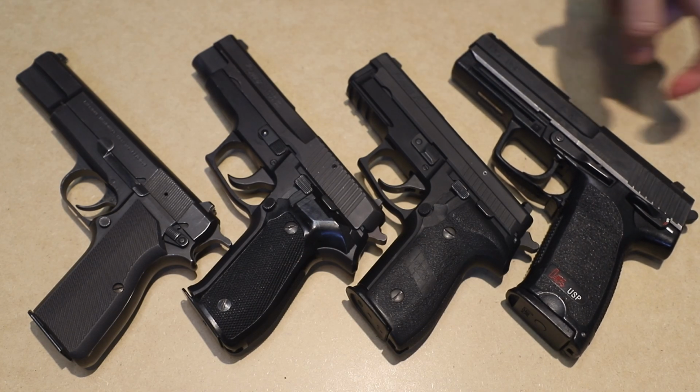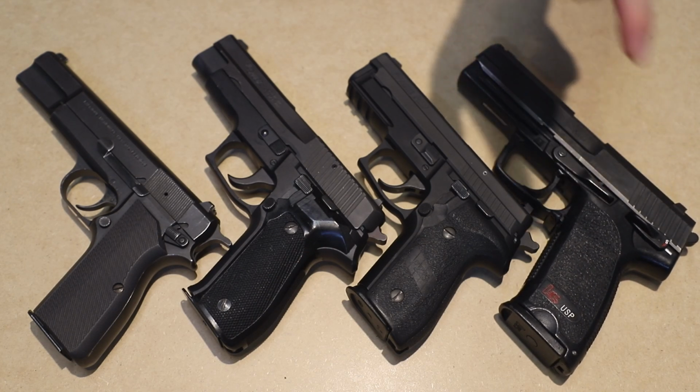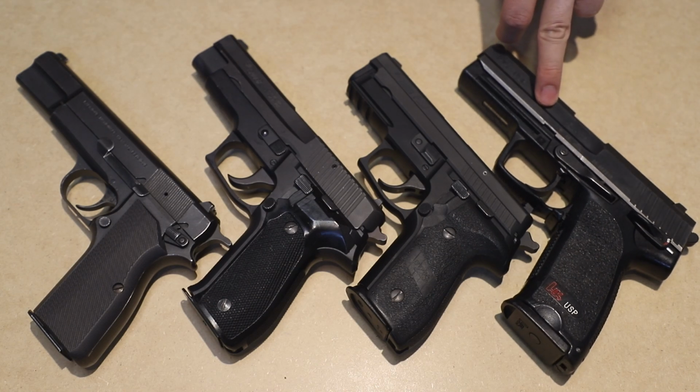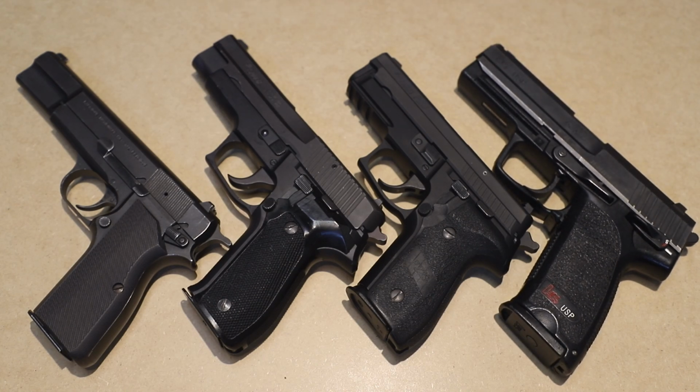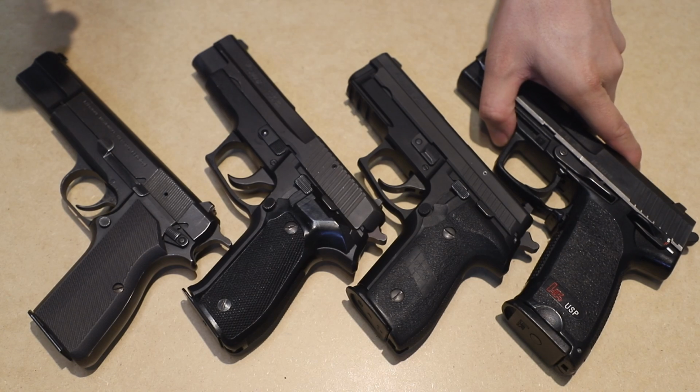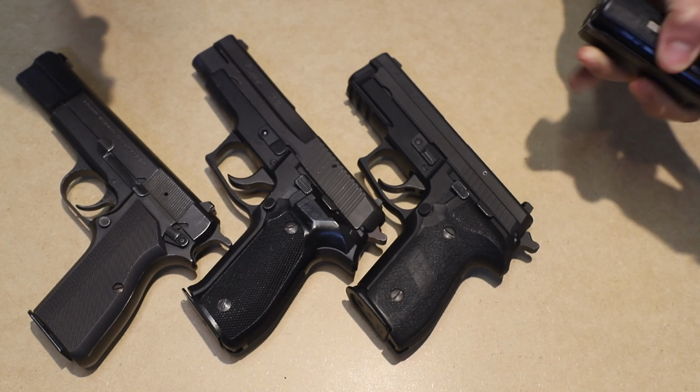Okay, last is this H&K USP45. If you see my previous videos, I have a USP45 Tactical. I also showed this pistol in a previous video. I really like the look of just the standard USP. If you've seen the movie Collateral with Tom Cruise, you'll really like the USP45s. And I just wanted to have the additional flavor of the USP. This one I got, I want to say it's $350 or $325 from GT Distributors.